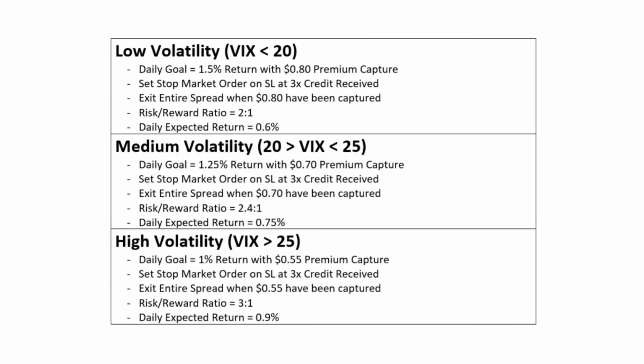So in the end, here are my parameters for a quick review. In low volatility, I'm looking for 1.5% return with 80 cents capture. In medium volatility, I'm looking for 1.25% return with 70 cents capture. And in these higher volatility days, I'm looking for a 1% return with 55 cents. In all 3 cases, I still set my stop at 3 times the credit received. But that higher risk reward ratio is now offset by a higher expected return because I will have a higher expected win rate. And that's the magic of this management system.